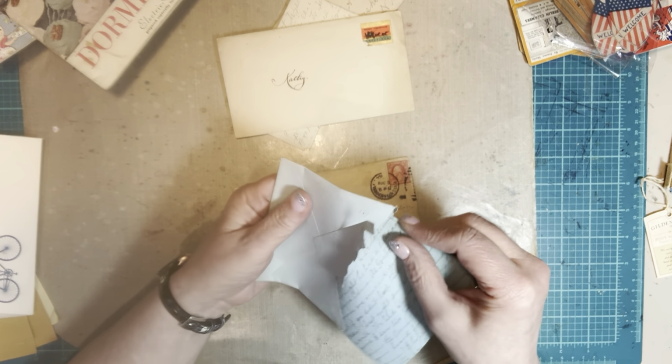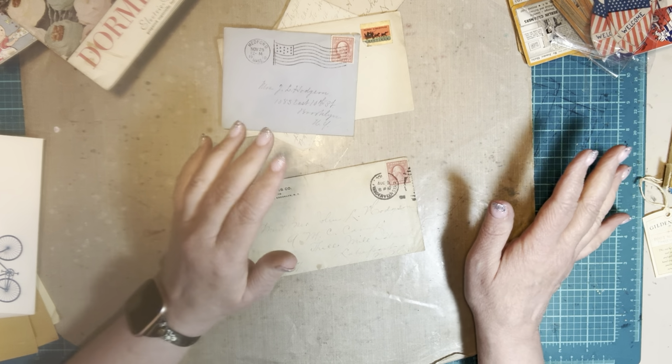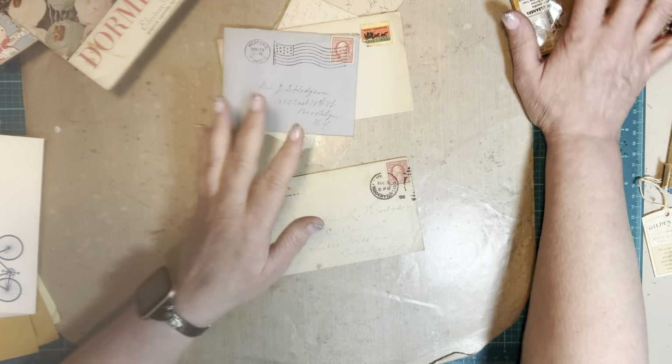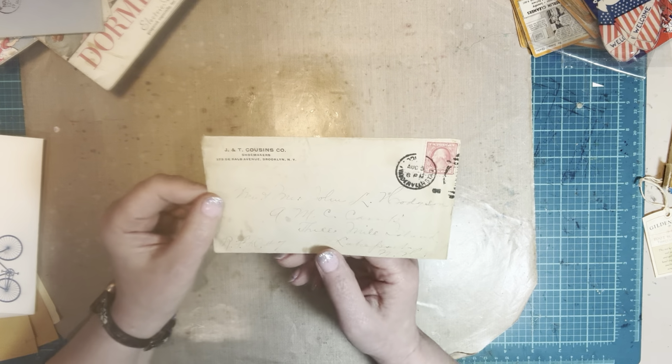I don't have that much to look at. That's why I'm taking my time. But I do just hang around because I have some really cool miscellaneous vintage ephemera. You know, the kind that you dig down to the bottom of the box and find the coolest things.